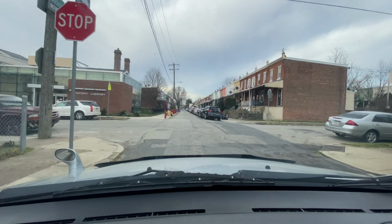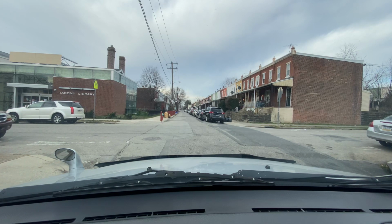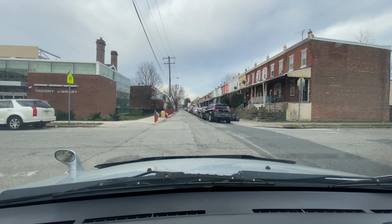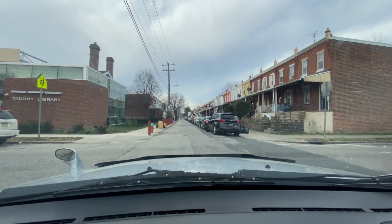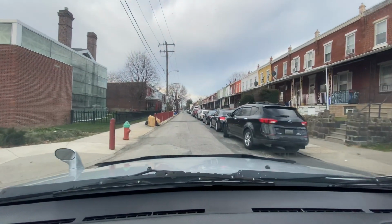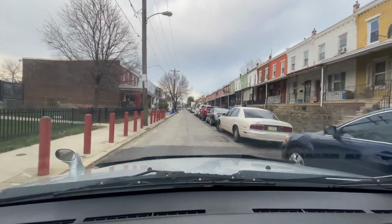All right, y'all, so we're next to Tacony Library on my left-hand side, as you guys can see. I'm gonna cross over to the 6700 block of Marsden. I'm gonna approach with caution because this is a two-way street and sometimes people fly through these streets. Gotta be very cautious. The library looks pretty nice. It has the glass rear.